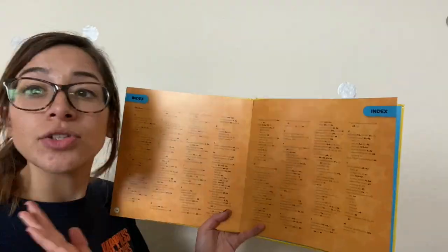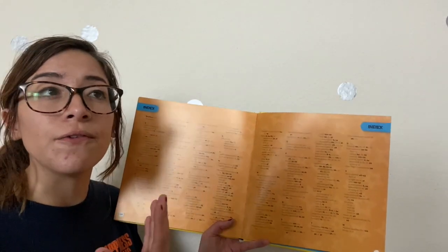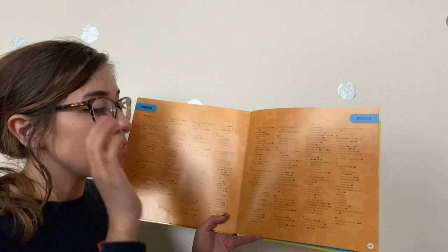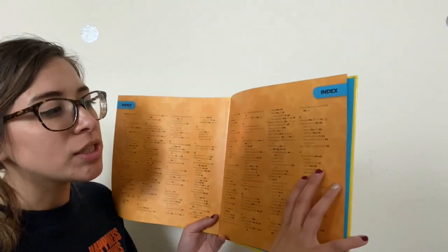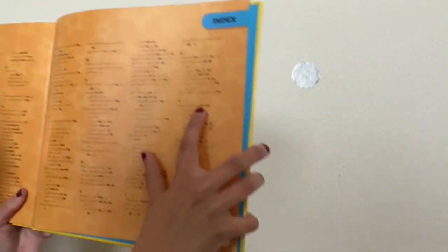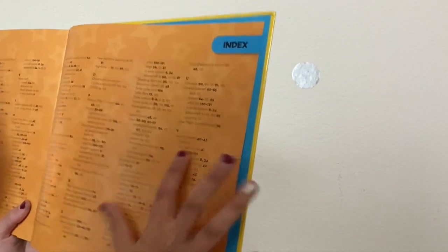Now, as you can see, there's quite a bit more information on this page. So just like the glossary, it's in alphabetical order. So Venus, V. So that's gonna be towards the end. So I'm gonna look right over here. Let's see if I can find it. And that's the first thing. How lucky am I? It says Venus, pages 40 to 43, and facts, page 41.